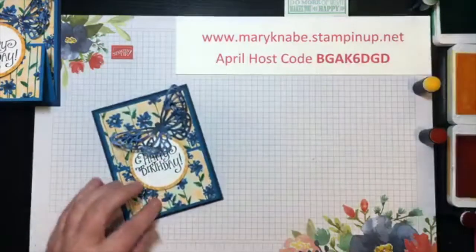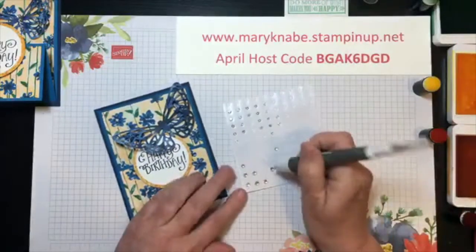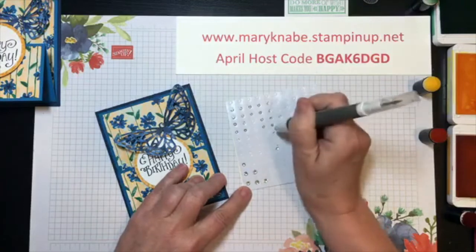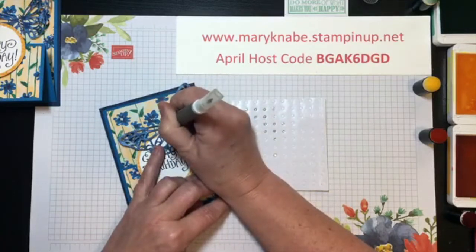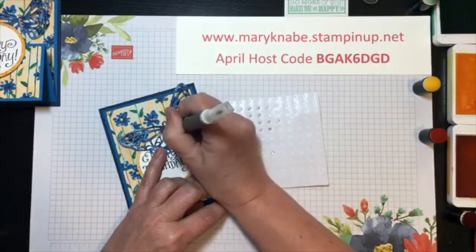What do you think? Do you like this fancy fold card? I call them fancy folds or creative creases. I'm going back to my rhinestones for a little bling. And let's see here. I'm using my Take Your Pick tool, which I love.